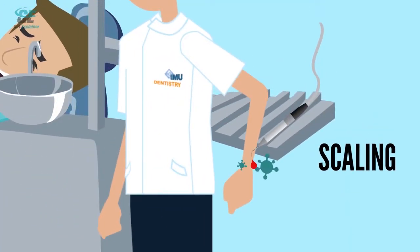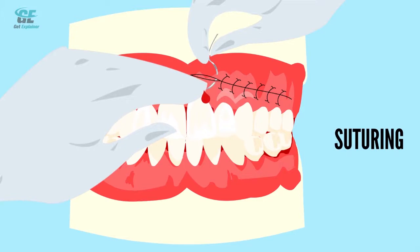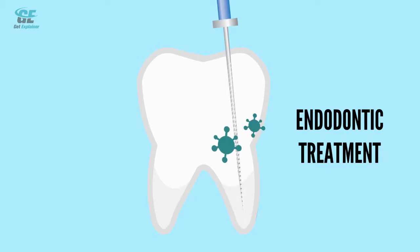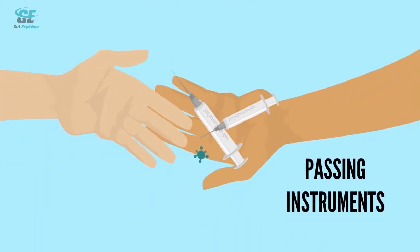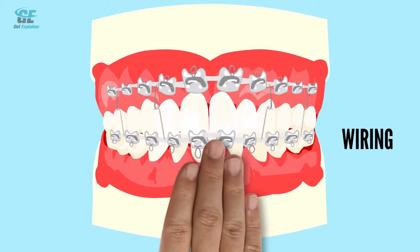Scaling, giving local anesthesia, suturing, endodontic treatment, passing instruments, wiring.